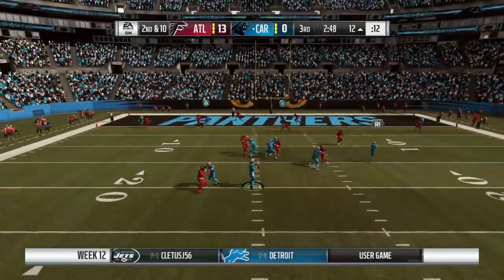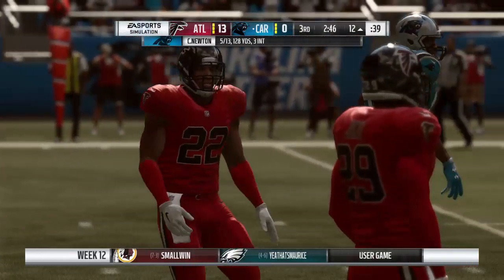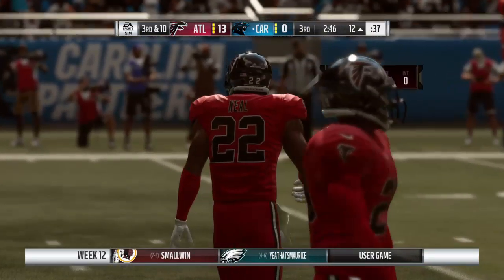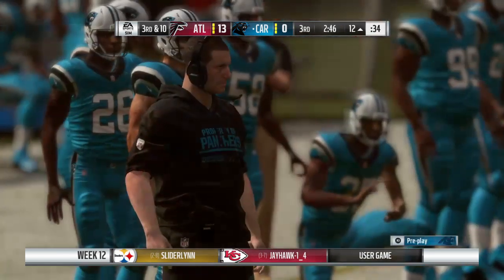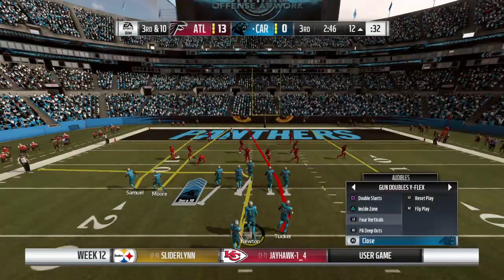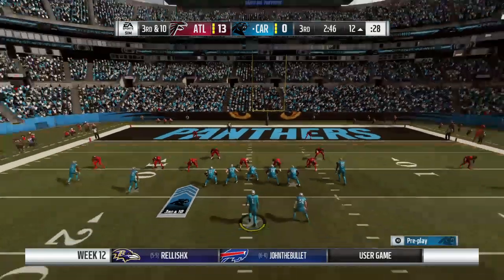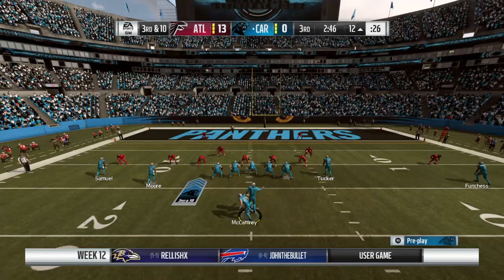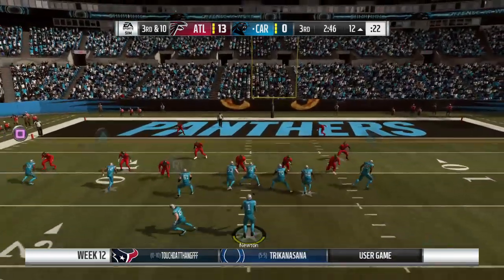To throw on second down is Newton. And the hit jarred it loose. It's incomplete. Trying to get their tight end involved finally. That's the first time that they've looked his way. He's kind of been a forgotten man in this offensive scheme. Yeah, they didn't look his way at all in the first half, and I'll bet you the offensive coordinator made a note at the half and said, let's get him involved because he could be a big-time playmaker for us.